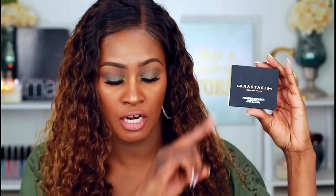And that is the Anastasia Beverly Hills Powder Bronzer in Mahogany. So I definitely did pick this up. I'll put the price right here, so that you can see how much I paid for it. This is the packaging, the box that it came in. Like I said, I got Mahogany. And this is what she looks like. The packaging is beautiful. This is her right here, the beautiful mirror. So it comes with a mirror. And this is the shade right here.